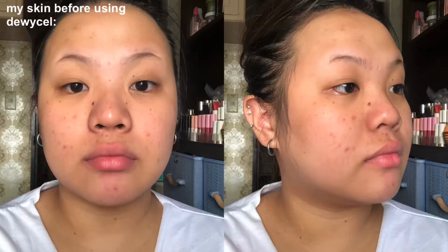A little background. My skin is very oily, and I have very acne-prone skin. It's not really sensitive. It's just that when I get acne, the scars take a really long time to go away. As you can see, it's been my number one problem. The first week after using the skincare, I don't really remember much. I think my skin was still getting used to the products and I didn't really see that big of a difference.